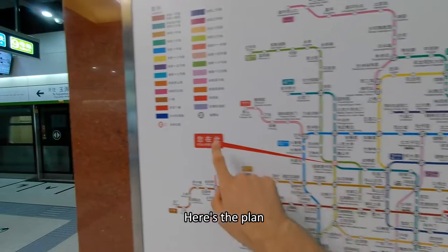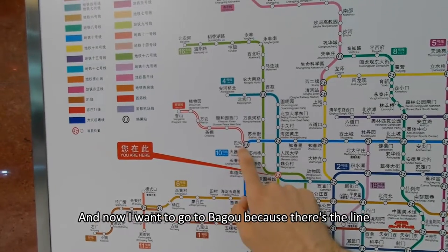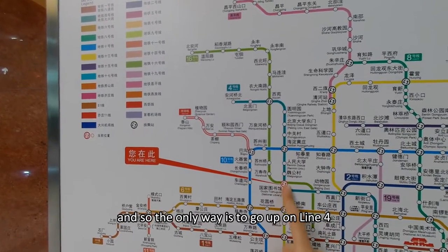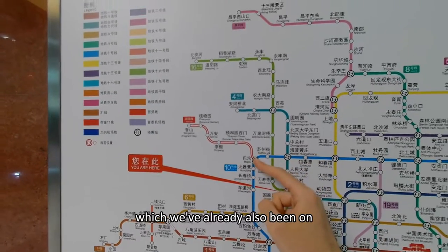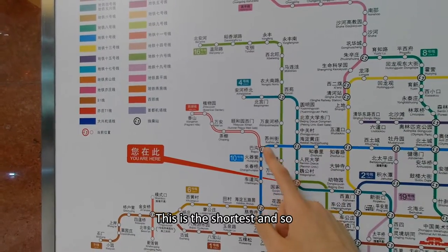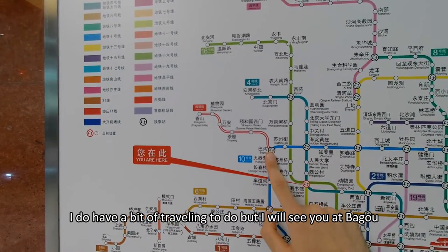Here's the plan. As it says very clearly, you are here, I am here, and now I want to go to Bago because there's a line that I have to do. And so the only way is to go up on line 4, which we've been on, and then on line 10, which we've already also been on, but there's no other way. This is the shortest, and so it is what it is. I do have a bit of traveling to do, but I will see you at Bago.